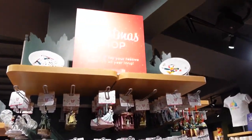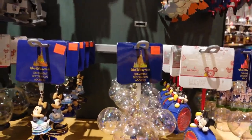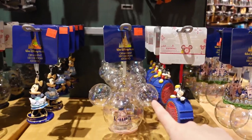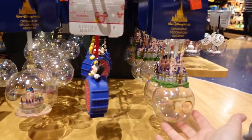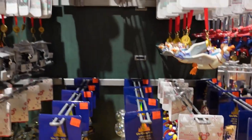Then right here, Christmas ornaments. Now they do have some 50th ornaments and they are on sale. This one was £25, it's now £19.60. Mini is £14 and then there's also that one for £14.